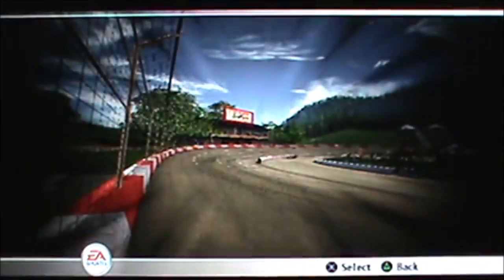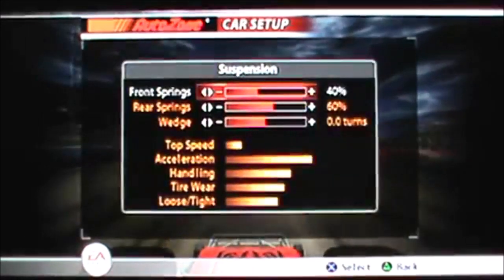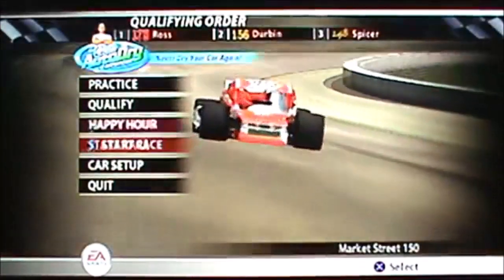Marcus Grant, all right. Tire pressure again, going to lower to 20, and then suspension. Looks pretty good, except for the fact that I'm going to lower it away by half a turn. And let's qualify.